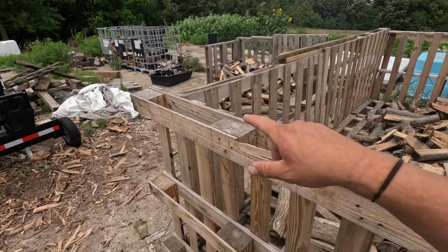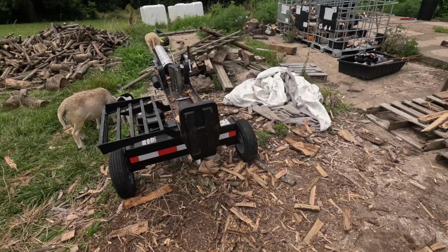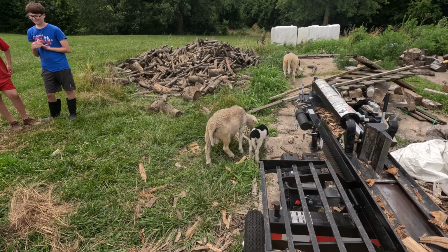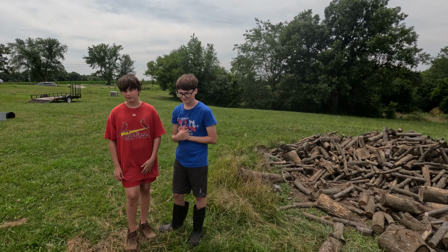And then this is our new one we started, and I haven't closed it in yet, but we're throwing stuff on there as well. So we're gonna get started and get to knocking the rest of this pile out so we can go get more.